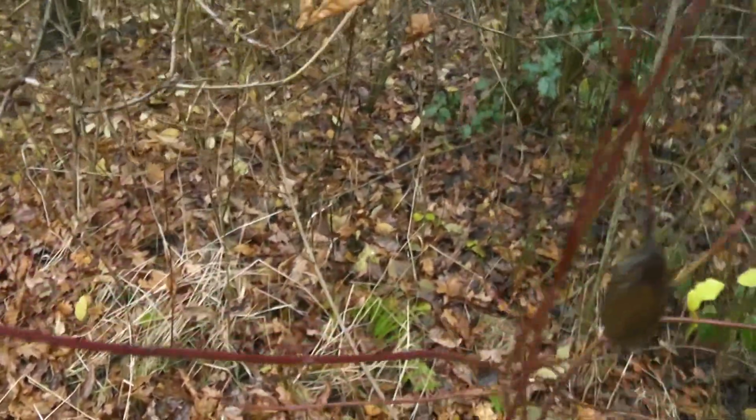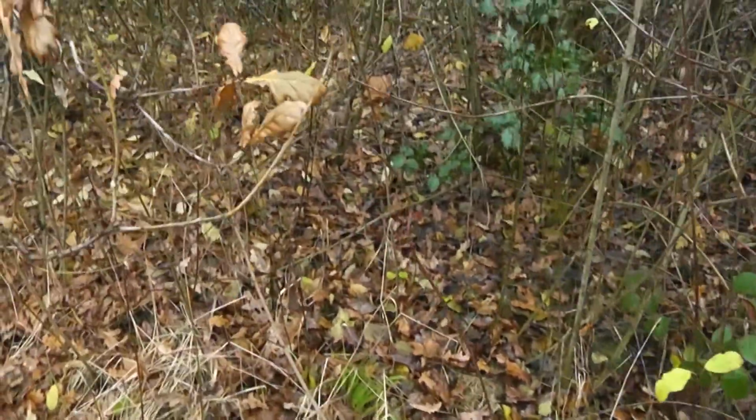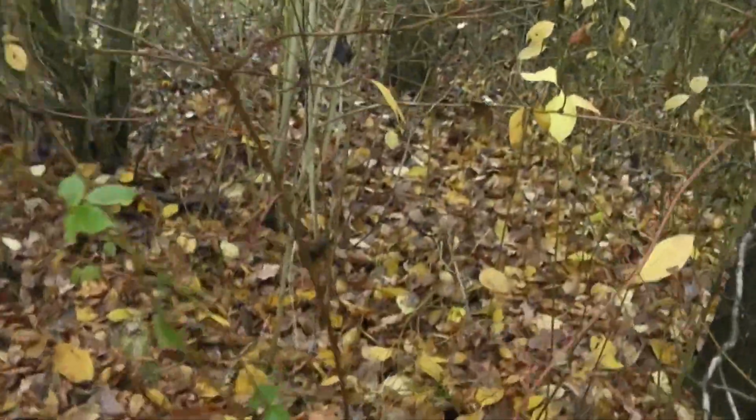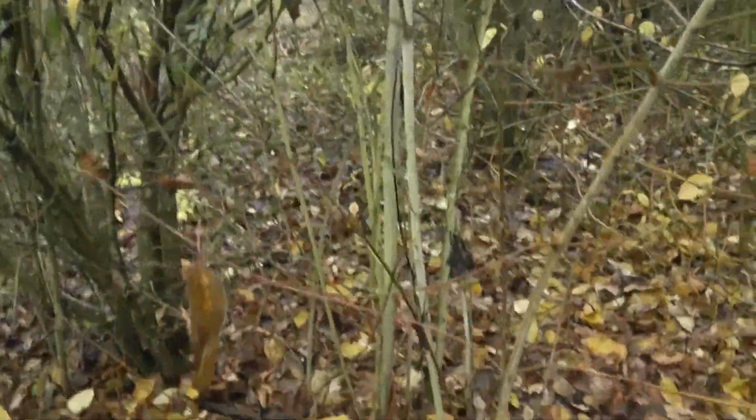What the hell is coming through here? How would they get through there? Doesn't look like. Looks like they come this way. I'm just going by the flattened down area. I can't see a way through though. Doesn't really make sense. Oh, I don't know.